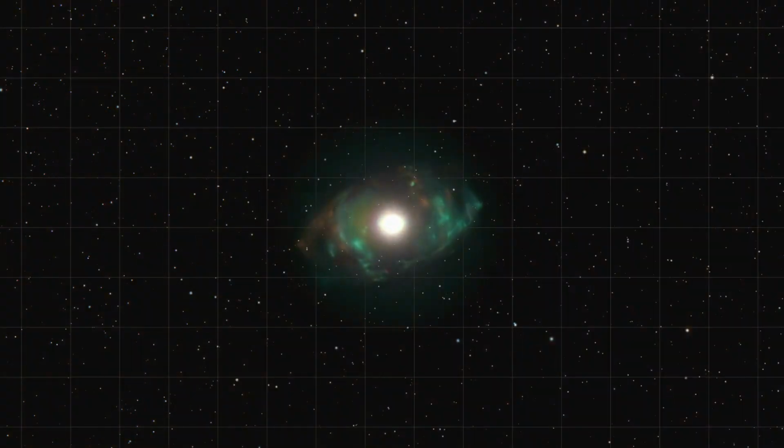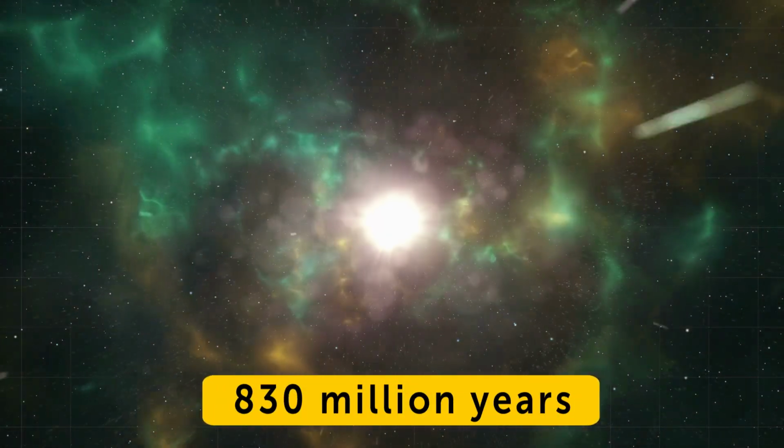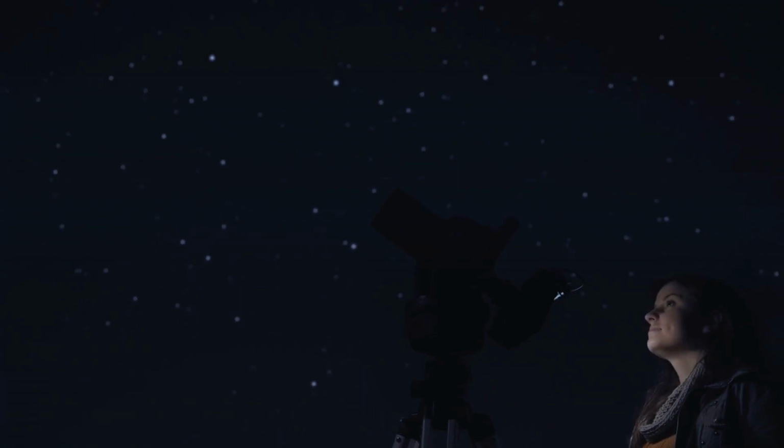And it looks like the newly discovered strand is very ancient. It occurred only 830 million years after the Big Bang. It's probably anchored by a luminous quasar. This discovery makes us question how exactly galaxies are formed and what exactly happened to our universe after the Big Bang.